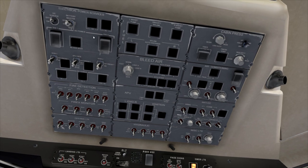I'm not a real CRJ pilot, nor do I have any CRJ checklists in front of me, so I'm kind of winging it here. So if you see any big inconsistencies, try not to panic too much. I'll get too upset.